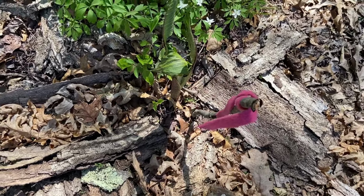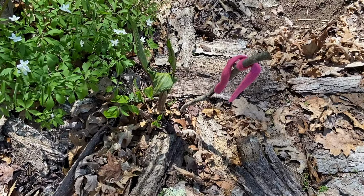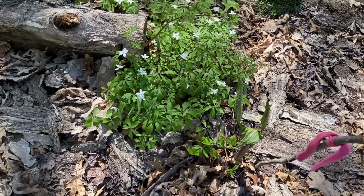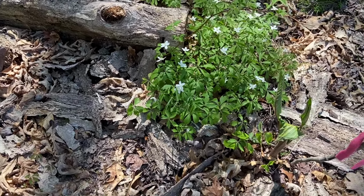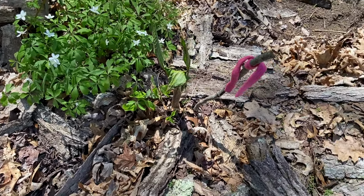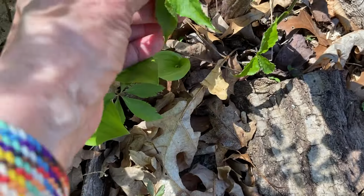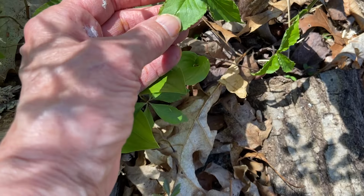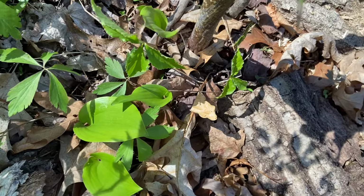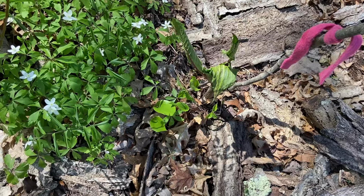Put it next to the Jack in the pulpit. Mr. Possum knows I mark things with a pink flag. Sometimes it helps, sometimes it doesn't. I think there was another one here, though. Oh, yes, here's a baby. And here's a baby. The babies have three leaves. There's two babies right there. They're little. They might not get flowers, though.